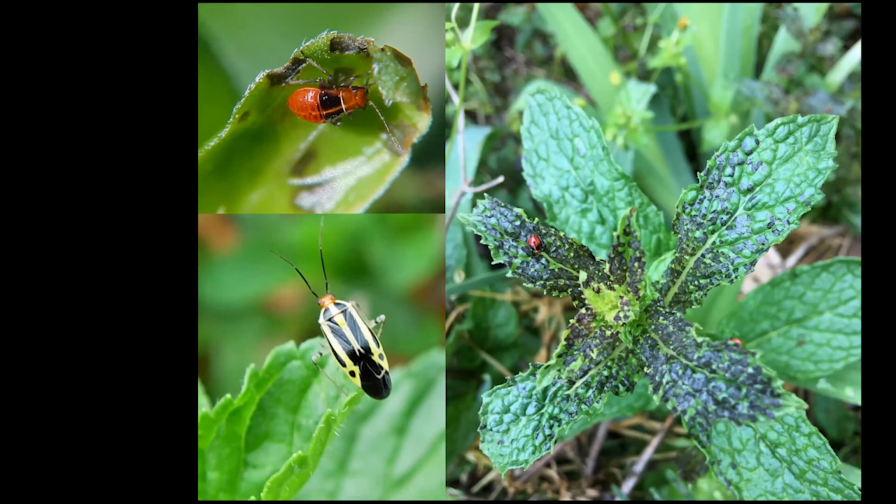So eggs will be laid in that stubble, so cut off that old plant material at the end of the year and dispose of it, and hopefully you'll have fewer of these next year. See the coleus? A lot of different plants get hit by four-line plant bug.